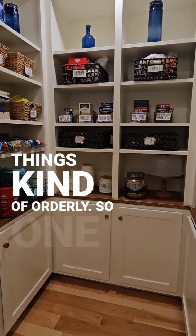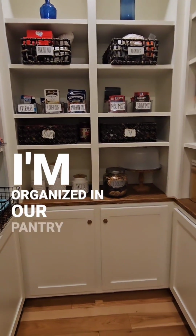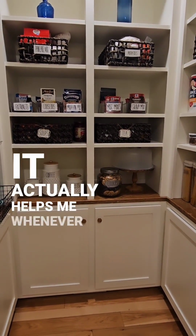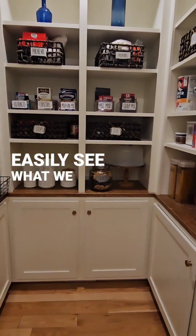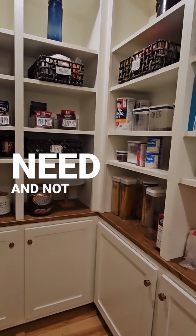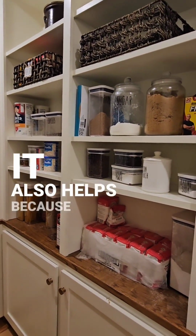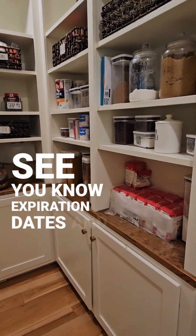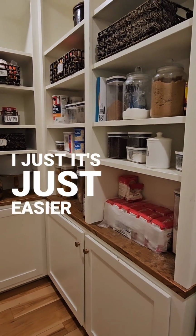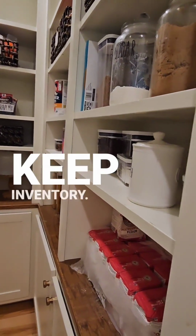orderly. So one thing I've noticed is that when I'm organized in our pantry, it actually helps me whenever I go to order groceries, because I can easily see what we have, what we need, and not order duplicates of things that we already have. It also helps because then I can see expiration dates, and it's just easier to assess what we need and keep inventory.